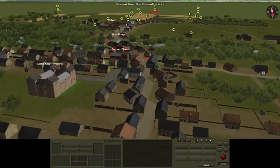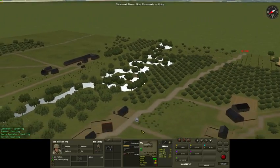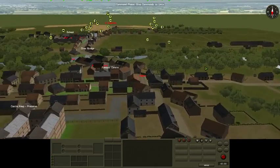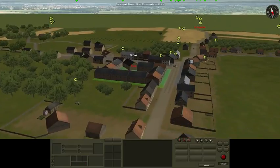If we only get one Cromwell, so be it, but I'd really hope for a team of Cromwells. Because I like Cromwells. Or Churchills. Churchills would be awesome. Churchills, I'd just sort of plow forward and run over them. Because Churchills are damn nigh indestructible.